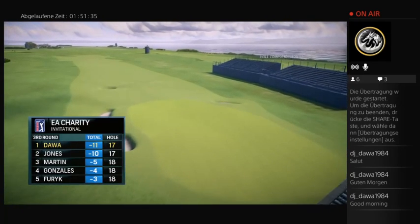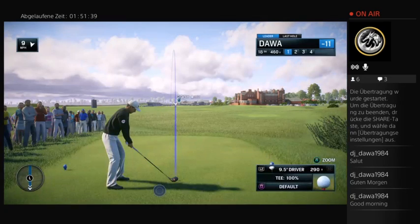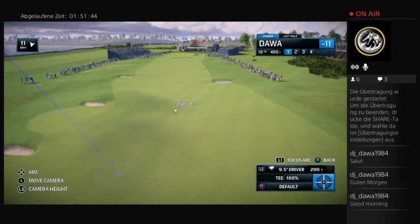Pretty much doing everything right this week. 11 under for the tournament. Frank, how does this 18th hole here at Royal Troon stack up against some of the other finishing holes in major championship golf?